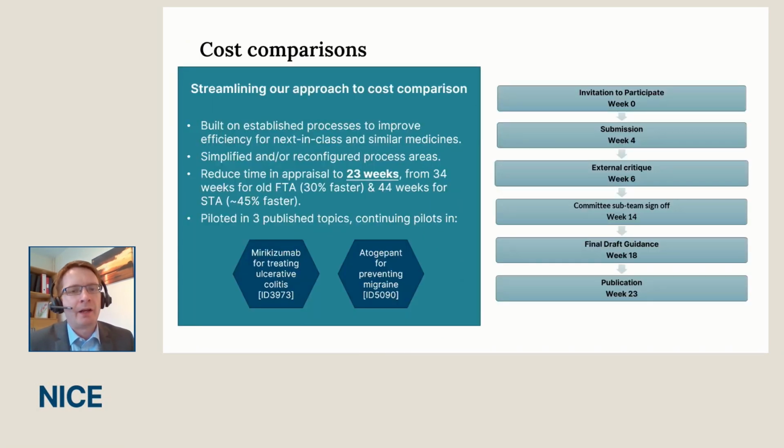The first area we explored was how we could streamline our approach to cost comparisons. This is an approach that we use when we're looking at new medicines that are in an existing class or are similar to other medicines that we've previously looked at or recommended. We had an established process for this before. Many of you will be familiar with what we term the fast track appraisal process. But we wanted to build on that and get the most we could out of our approach to these medicines that are next in class.